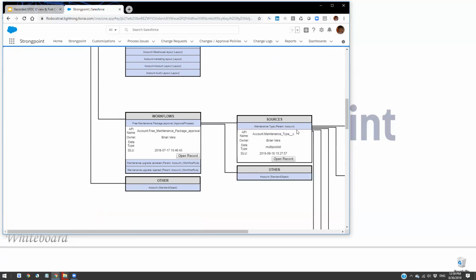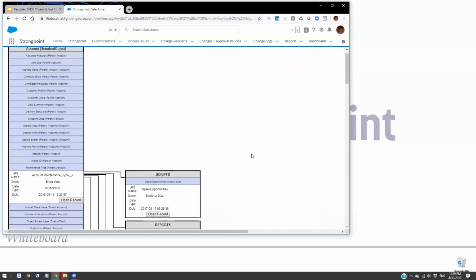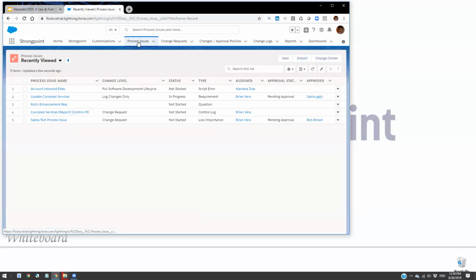So, you know what, if Strongpoint was doing the assessment automatically rather than manually, Strongpoint would recommend this go for a full software lifecycle review. And so what we just did is absolutely what Strongpoint does behind the scenes. So we did manually what starts with a process issue in the ICE application. What happens within the application is an admin or a user goes into the system and effectively creates a scope and submits it to Strongpoint.